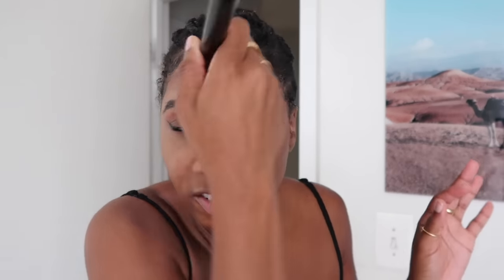And I just love how this just melts into your skin and gives you a stunning glow. And again, vegan, black owned, one of my favorite bronzers. Oh, it's gorgeous. All right, so this is what we're looking like.